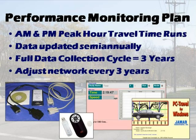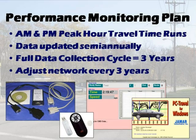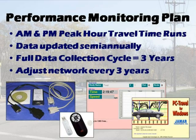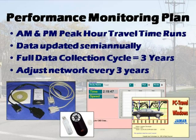Although it takes 3 years to complete a full cycle, data and analysis are updated on SPC's website after a new data collection season is complete. That way, stakeholders don't have to wait until the 3-year cycle is complete in order to get the most recent data. So in effect, the CMP is a continuous update process.